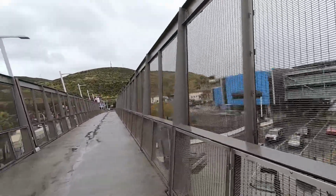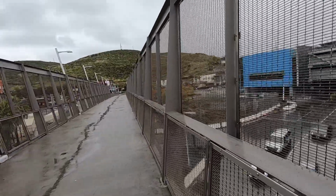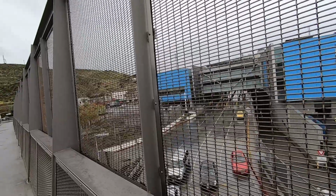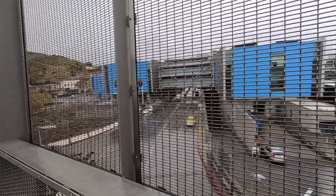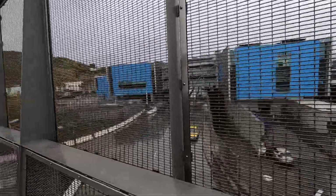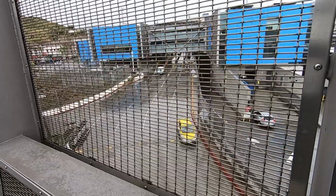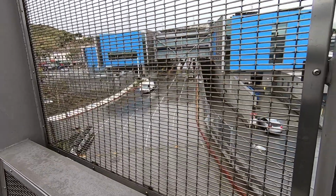Right here there's a good view of the cars coming in. These are the cars coming in from Mexico into the U.S. A little bit more than the cars going into Mexico, but still very few. This is where you would see a lot of activity usually, and right now you only see less than 10 cars at a time.